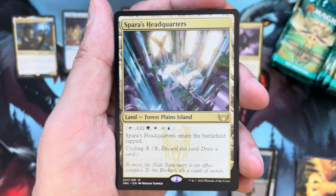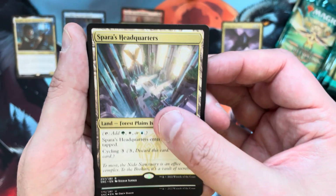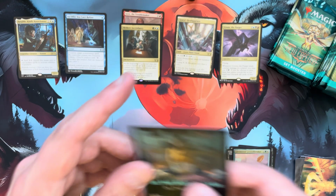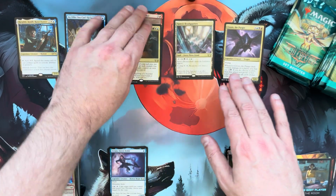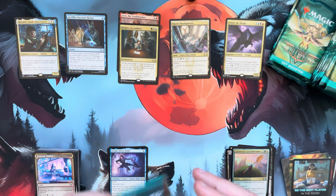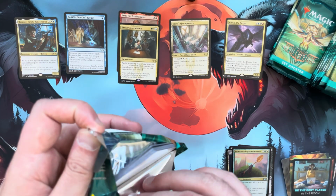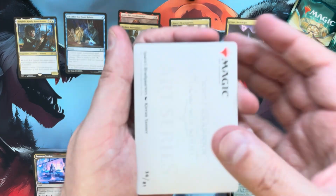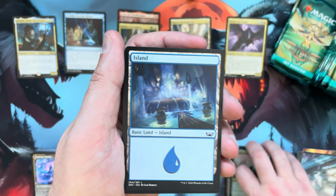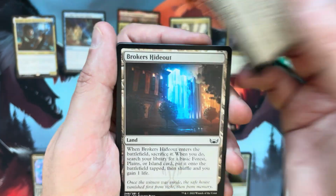This, however, was Spara's Headquarters, one of the Tri-Lands. There's the Bant Tri-Land. And those are what we are essentially chasing in this box outside of the list hits. All the Tri-Lands are between like $8 to $14 for the non-foil, non-borderless, or non-showcase versions. They each have a showcase version and a borderless version as well. Borderless versions have a nice little multiplier on them. Showcase is like a couple bucks extra, nothing crazy.